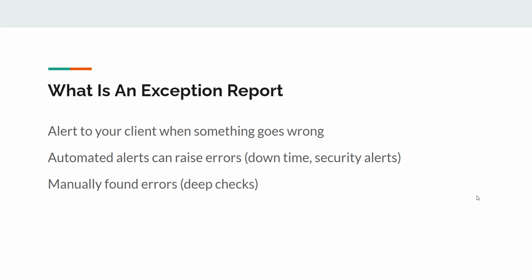It's a report to your client when something goes wrong. So it's giving them an alert that something is broken on the site. These can be automated. For example, if you've got monitoring of downtime or security alerts, you can raise an automated alert to yourself, which you then pass on to your clients. Or it can be manually found by something I call a deep check. I'm going to talk about deep checks in future videos, so I'll not go too deep about them.